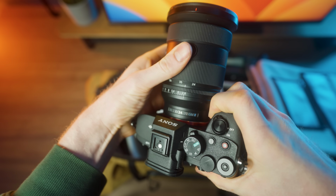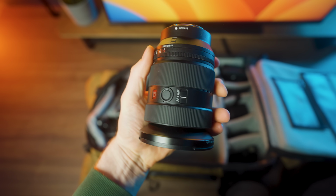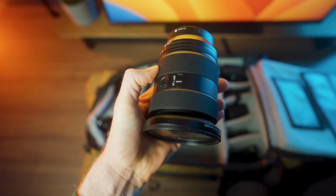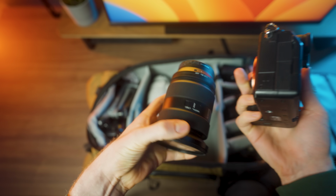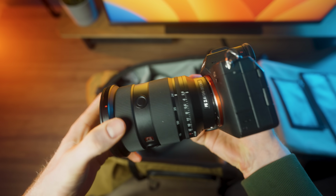And on it, we have what's by far my favorite lens of almost all time, and that's the Sony 24-70mm f2.8 Mark II. This is a fantastic lens, and I'm a big sucker for wide-angle lenses. You will see that in this bag. I do enjoy prime lenses. I own a few prime lenses. It's really fun using them.